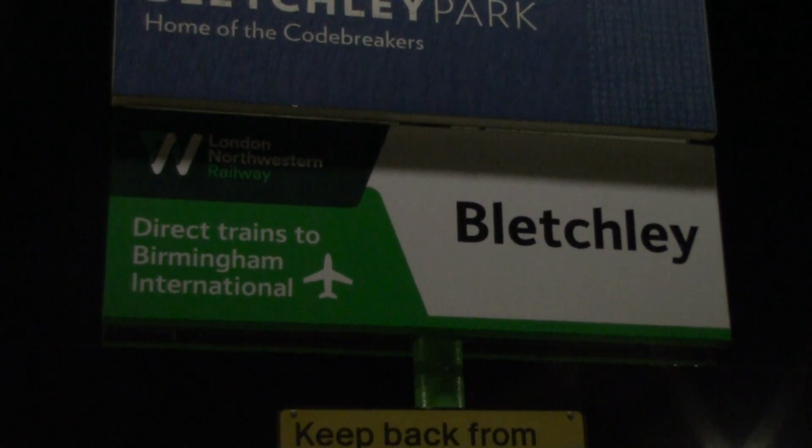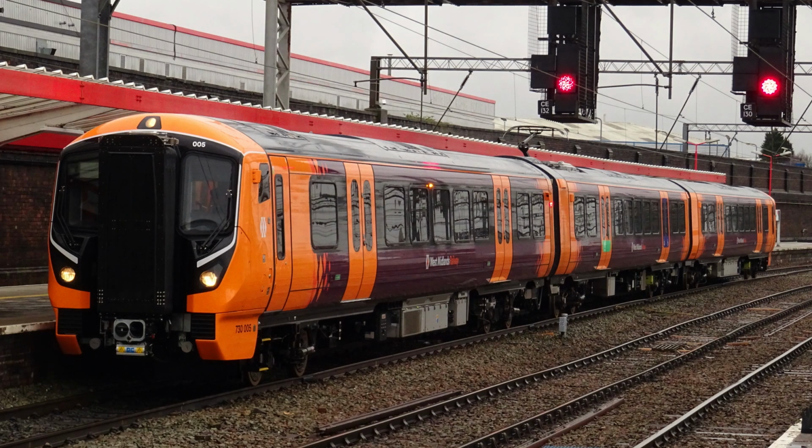So you join me today at a railway station I haven't been to for a very long time, Bletchley. Today I'm at Bletchley because a brand new train is about to enter service, the Class 730. And honestly, I'm absolutely excited to ride this Class 730 from Bletchley to London Euston. So let's get on the platform now and wait for the train.